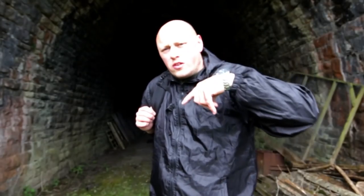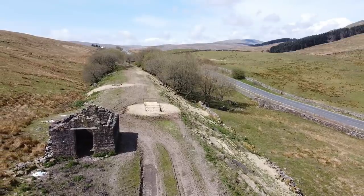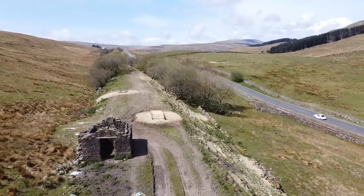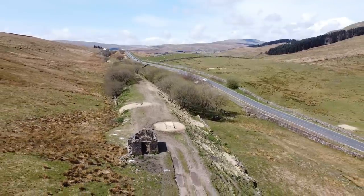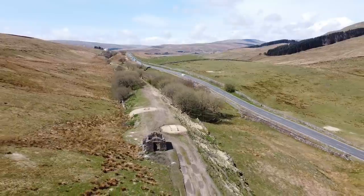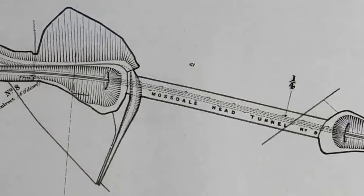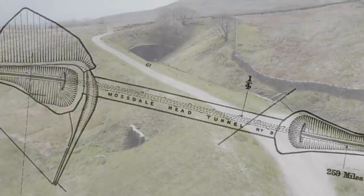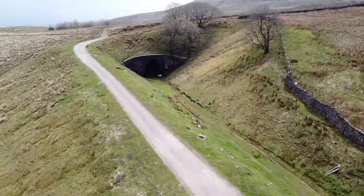But this stretch along here going to Hawes was built by the Midland Line in 1878, and it was to meet the North Eastern Railway at Hawes, which isn't too far from here now down the line. Now the route itself was quite demanding, costing about £40,000 back then per mile. And now with this tunnel being built, it's got lovely masonry portals at either side.